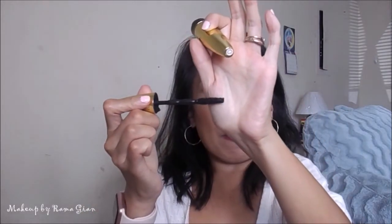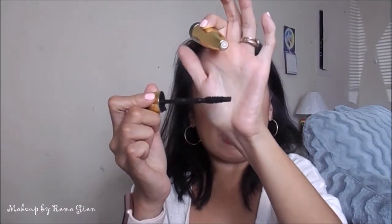The Colossal Big Shot mascara, and this is their collaboration with Makeup Eyeshadow. This is what I have on my upper lashes today. It's just a really amazing mascara, and it gives you the perfect volume and length for your lashes, and it just applies mascara so well. The wand is really nice, and I think the packaging is super cute. I love the gold packaging on this.